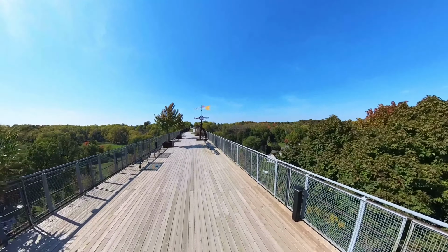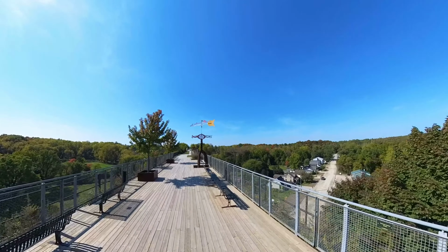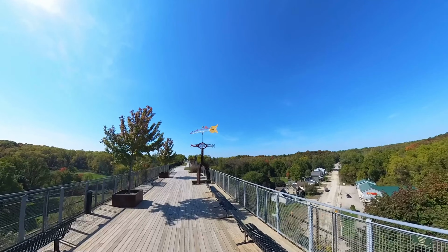Now, it's still a work in progress, so we're going to still see a lot of upgrades to this bridge. But as it sits in October of 2022, this is what it looks like.